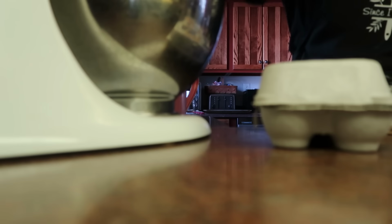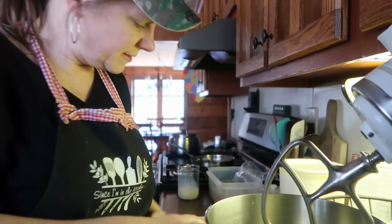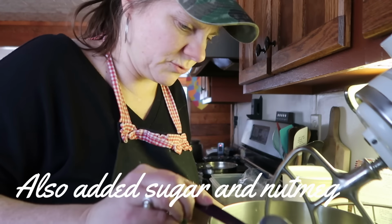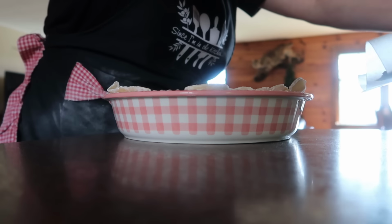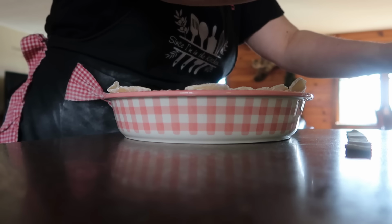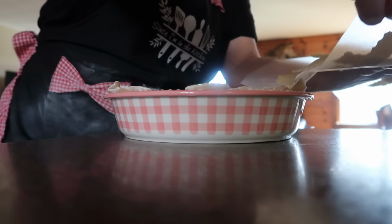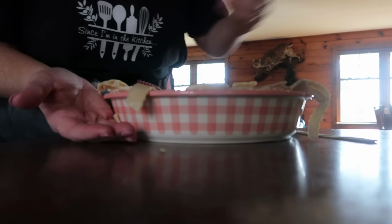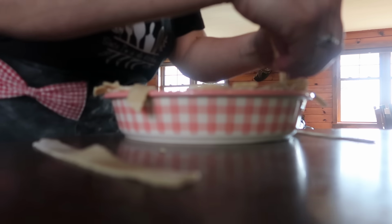I need 3 eggs. All right, so that was 3 eggs beat slightly. I still have some evaporated milk here. Well, let's just do this fast. That's not what we wanted to have happen already. 1, 2, 3. Hey, not bad. Not bad. Not great, but not bad.